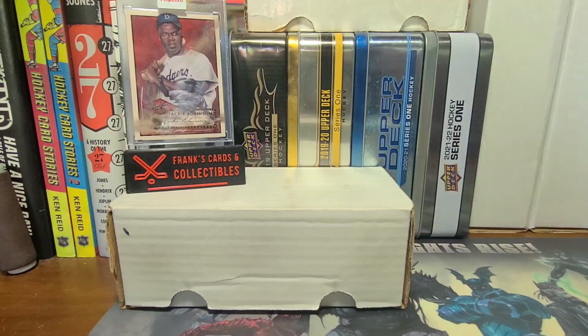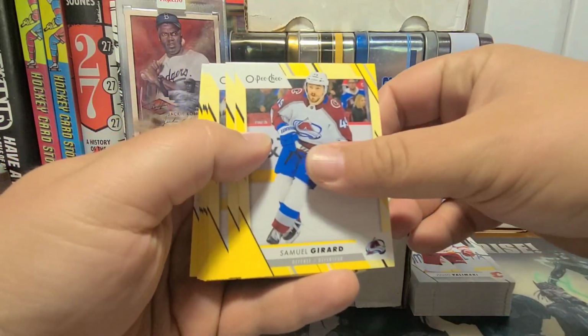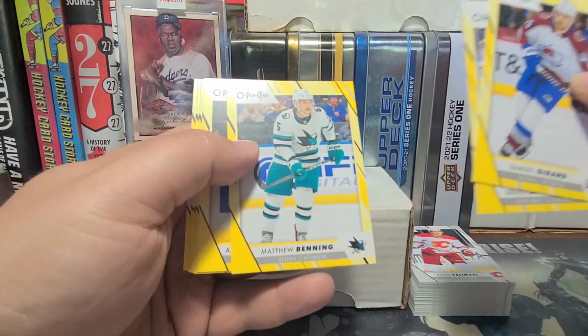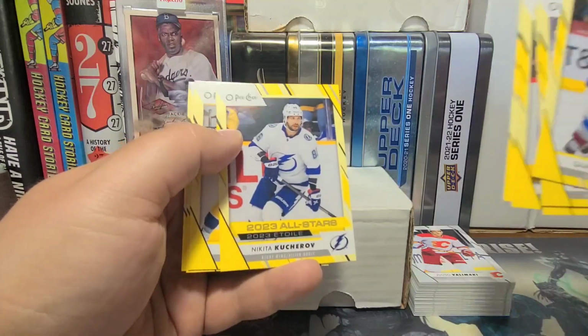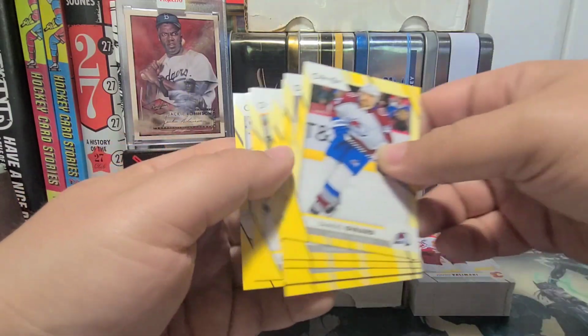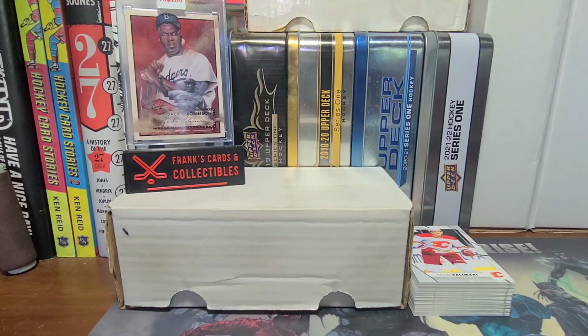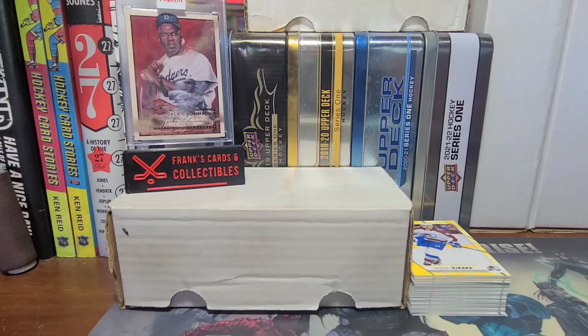Now as for hits from this blaster, well, let's see here. Let's go over our yellow inserts first. So we got Sam Girard, Drake Batherson, Matt Benning, Andrei Svechnikov, Jeff Petrie, and Nikita Kucherov, 2023 All-Star, Ryan Johansson, Evgeny Svechnikov, and Jeremy Swayman. So that's everything on the yellow. At least we didn't get a checklist like in our, I think it was our 6th blaster. One of the yellow inserts was a checklist.